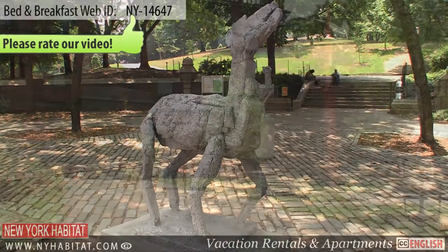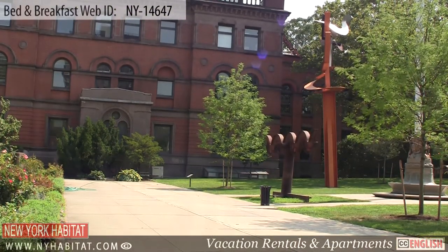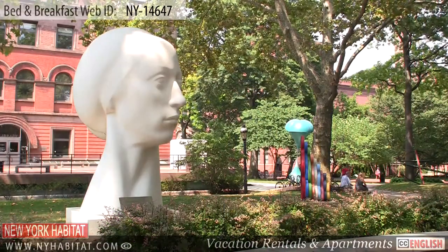A few blocks away, you'll find the campus of Pratt Institute. The campus of this prestigious art institute is adorned with many modern and classic structural art pieces.